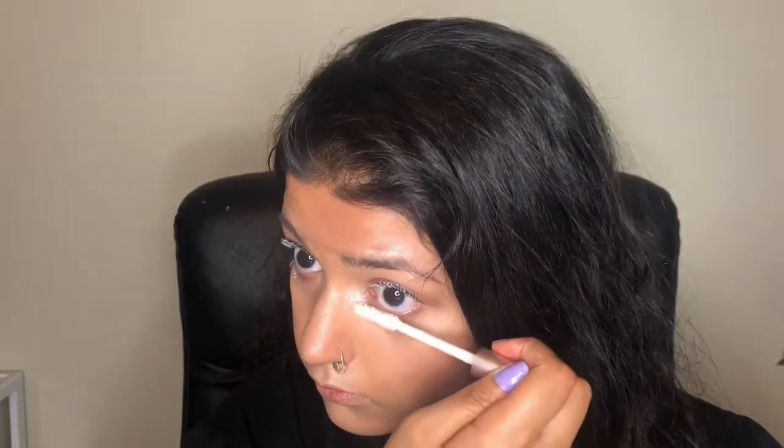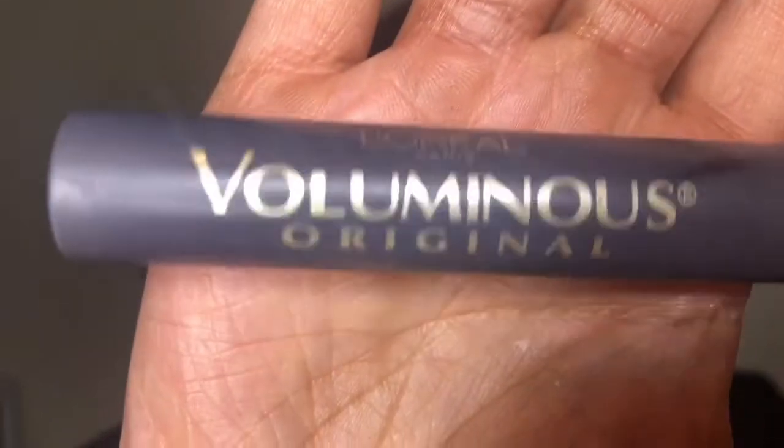Now they decided to cooperate. The mascara that I'm going to be using today is the Voluminous Original. This is also by L'Oreal Paris. And I'm just going to go ahead and put that on top of my primer.